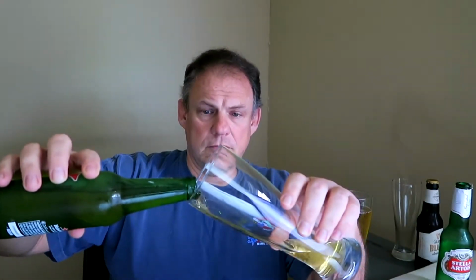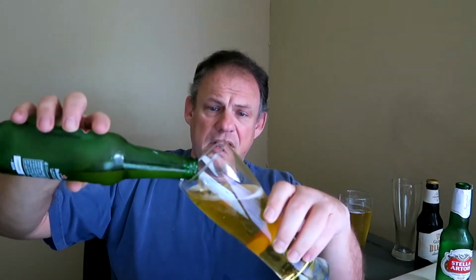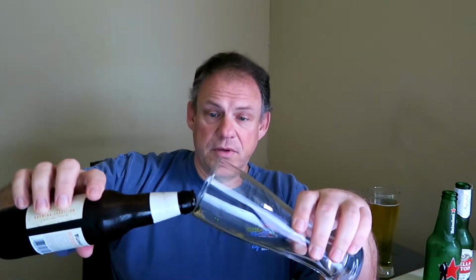There's the Heineken. I do have some experience with Heineken in the past. I didn't care for it too much because it always smelled and tasted a bit skunky. And I can smell that skunky aroma even from here. Let's see if it tastes skunky when I taste it, but I'm kind of expecting it to be skunky, so I might subconsciously think it's skunky.